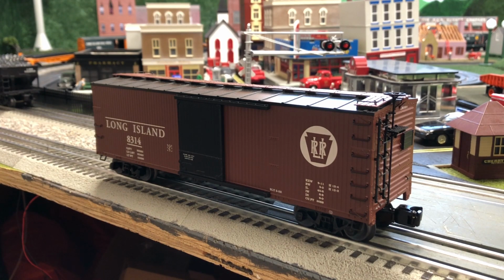Now, the Long Island Railroad didn't own a lot of freight cars themselves. There's probably only a handful of actual freight cars with Long Island Railroad livery on it. Instead, a lot of them came from other railroads. But nevertheless, I love the Keystone Long Island Railroad logo. You don't see that very often made by manufacturers. And with incredible detail and the rarity of it, it's truly a beautiful boxcar. It's not my favorite freight car any O-scale manufacturer has ever made.